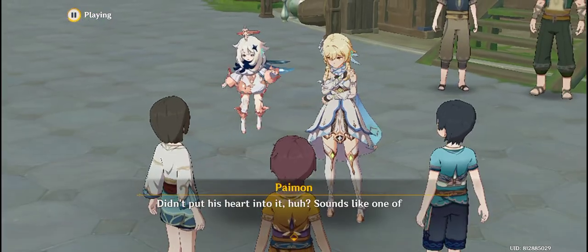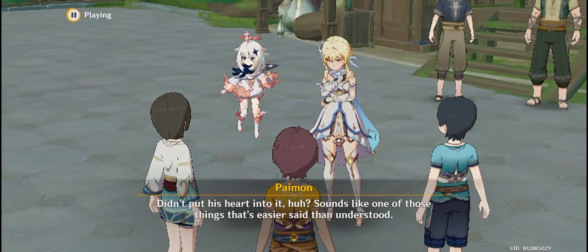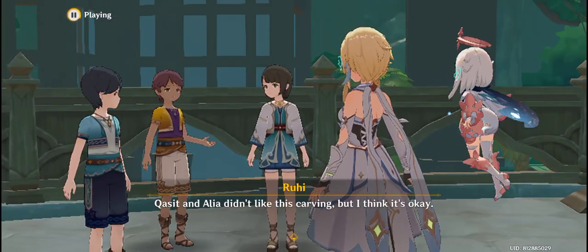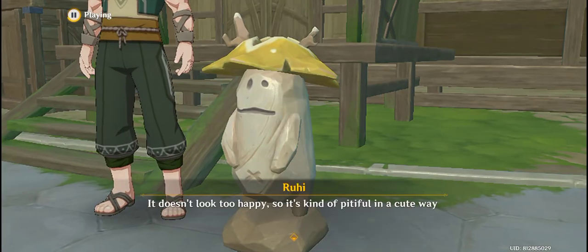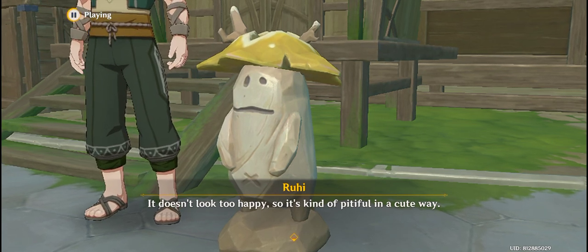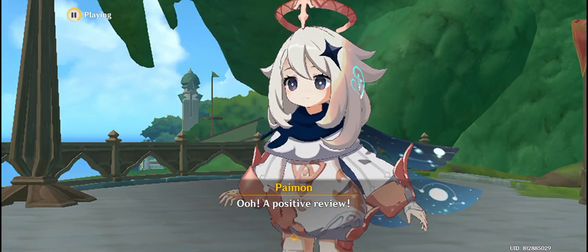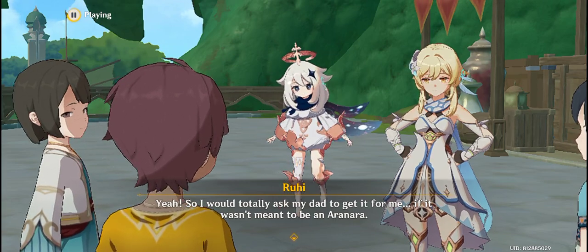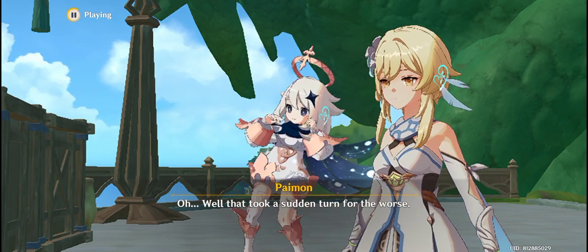Ooh, didn't put his heart into it, huh? Oh, sounds like one of those things that's easier said than understood. Cassid and Alia didn't like this carving, but I think it's okay. It doesn't look too happy, so it's kind of pitiful in a cute way. Oh, a positive review! Yeah, so I would totally ask my dad to get it for me, if it wasn't meant to be an Aranara. Oh, well, that took a sudden turn for the worse.